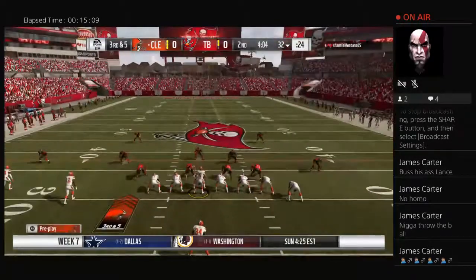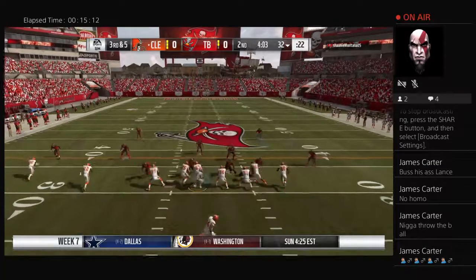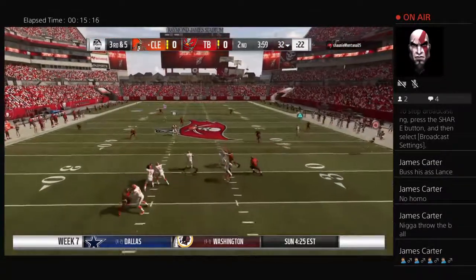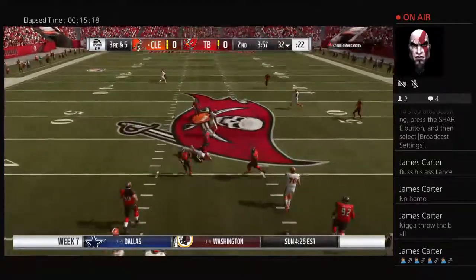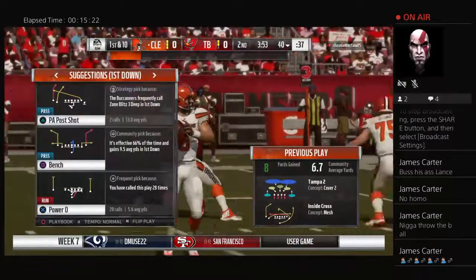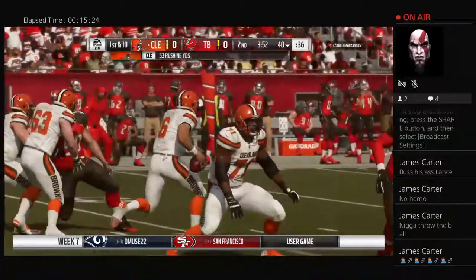They've been good, 3 for 4 thus far. This will be 3rd and 5. To throw, Mayfield. He can run for it, and he will. And he'll slide down to avoid the tackle. 8 yards that time, able to take off, and the result is a first down.